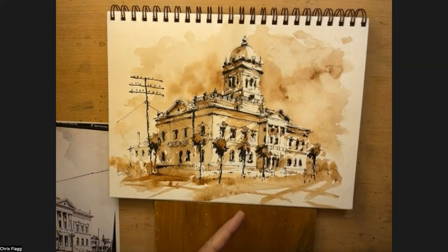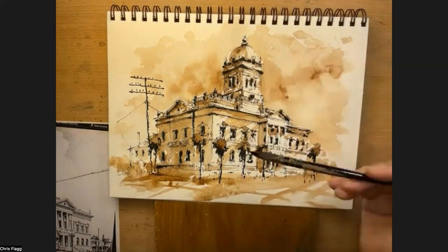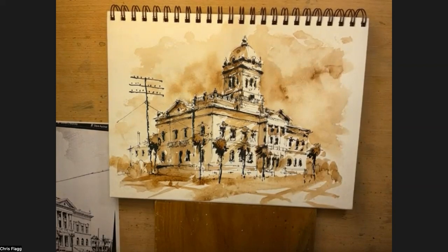I always like leaving a little bit of white too. You know, I like my lightest tone to essentially be white.